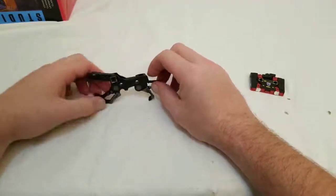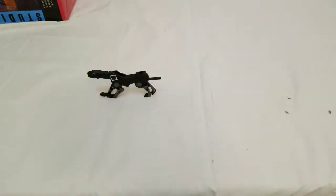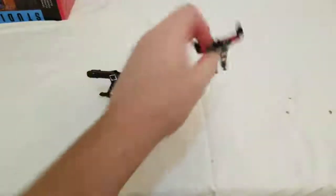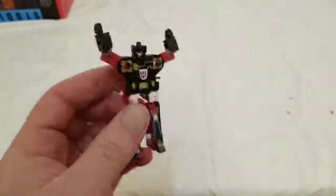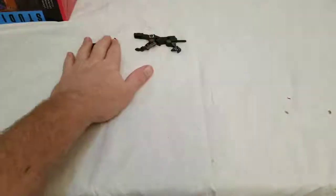Okay. See, look at that. And we'll take care of Rumble here. We'll have him do like a, yay, we made it. So here we go. Here's Rumble. Look at that little guy. He's like, what? What's going on here? Anyway, there we go. I'll put them right there.